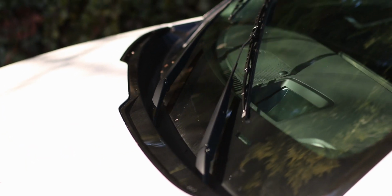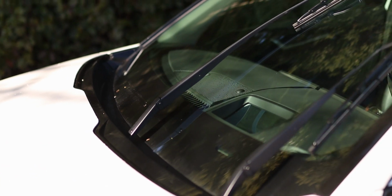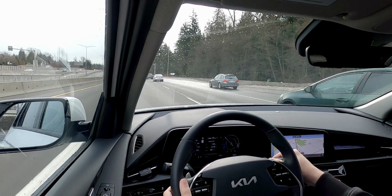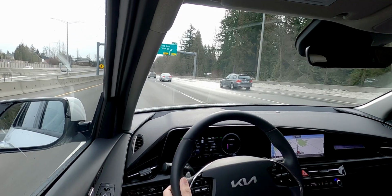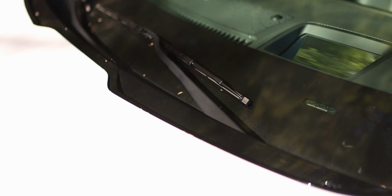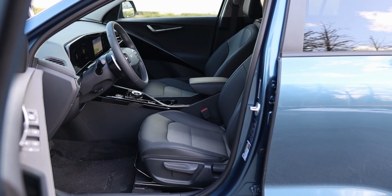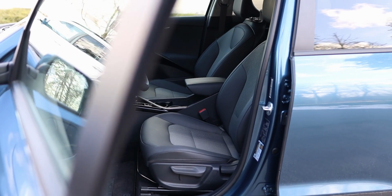It doesn't really matter which auto sensitivity setting they're on, because they'll go as fast as possible when there's a light drizzle and barely turn themselves on when there's an actual rainstorm. Conventional intermittent wipers are far superior to automatic wipers. Change my mind.